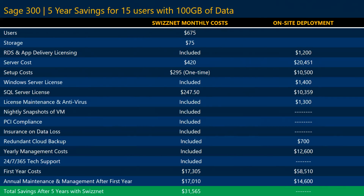So our first year costs are lower, and maybe every year's cost is a little bit higher, but if you take that and spread it over 5 years, you're saving around $30,000 for that 5-year period. So definitely a cost savings to go with cloud hosting rather than having your on-prem server. That's just a little bit of a taste of the savings that you can have with cloud hosting.